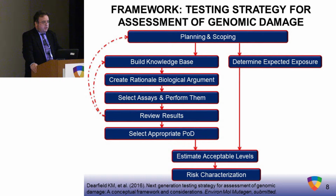And so based on this, the team came up with a framework of 9 distinct steps. And these are pretty much risk assessment steps. The first part is planning and scoping, which pretty much means, what is the risk assessment question that you want to answer? And that might be different for an environmental exposure than it is for a human exposure to a pharmaceutical.